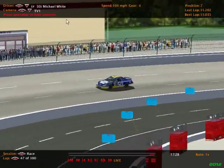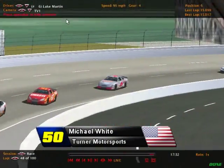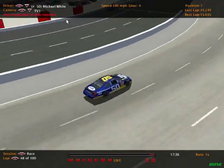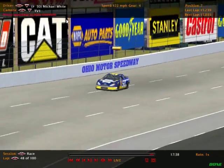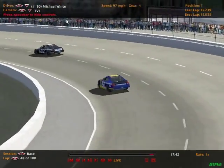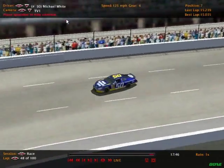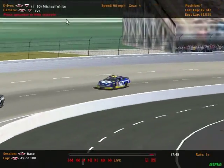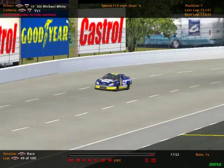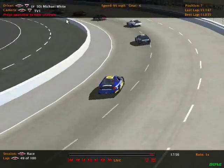Here's a driver that's having a really good race weekend here. Michael White for the Turner Fenway team. His teammate is right up here in 5th, Jake Bassinger. Bassinger's having a really good season here. But Michael White here, he's kind of struggled. I did not know what to expect from him coming from a good team. I thought he was kind of a washed-up driver, but he's showing that he's got some strength to run well in this stable here. He got a top 10 at Motorsports, and he's been doing really well and solid for this race team. Right now, inside the top 10, really good run for Michael White.